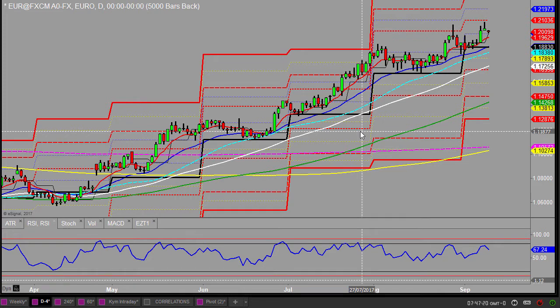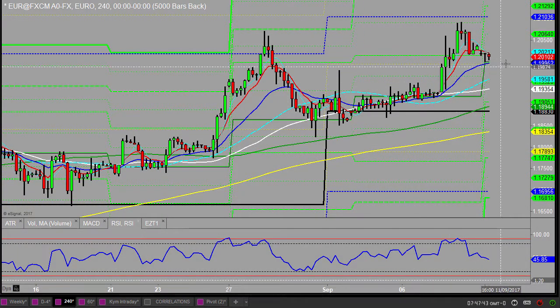So looking at the euro dollar first, and as you can see, there's a marginal divergence between the highs on the dailies here. However, I'm told there's a whole stack of options sitting around about the 119.30 area, which may provide a bit of support today. We'll see. At the moment, it looks relatively weak from what we're seeing there.